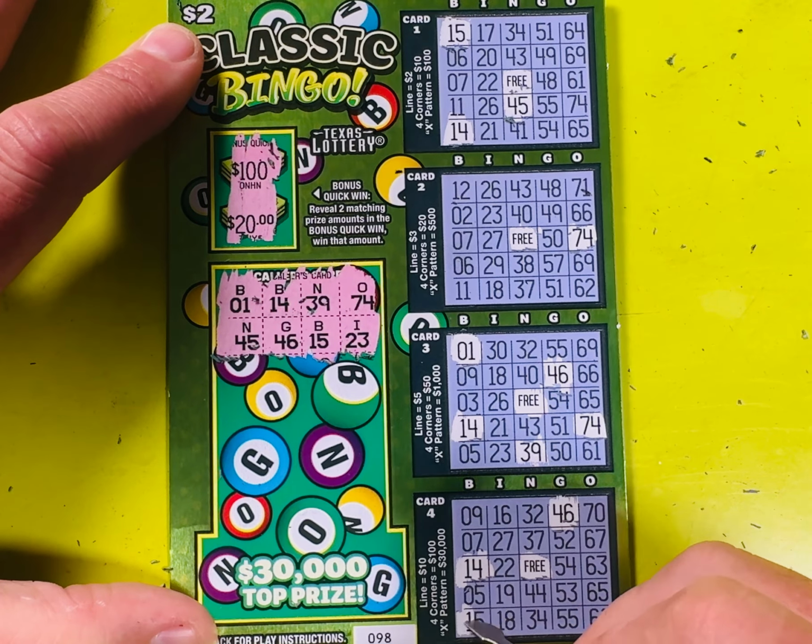I22. B4. O66. G46. I22. B4. Corner. O66. Corner. G46. Can just see one down here. It all comes out in the wash when I scan them anyway.